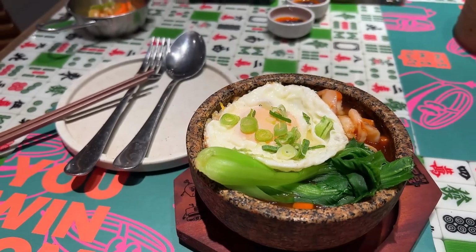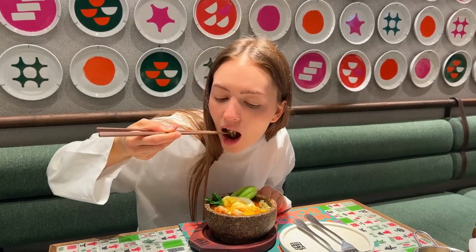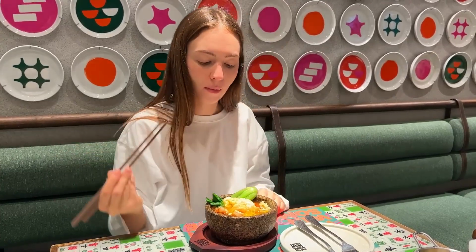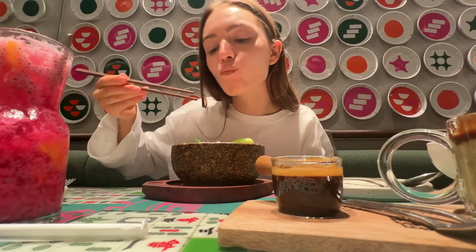Next, I had a dish with eggs and shrimps in a sweet and sour sauce, which was absolutely delicious. Just look at these massive shrimps. They were legit next level.